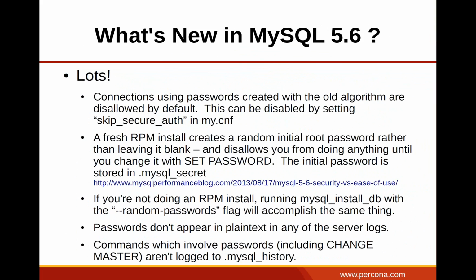Next thing is if you're doing an RPM install on a fresh box, instead of setting up an empty root password, it's going to actually create a random one and not let you do anything until you change it with the set password command. So essentially your password's going to be expired and you'll have to log in and change it. Your initial password is stored in mysql.secret or .mysql_secret, and here's a blog post from Peter Zaitsev that covers that in a little bit more detail. If you're not doing an RPM install, you can use the mysql_install_db command that everyone's probably familiar with and just pass it the --random-password flag. It'll do the same thing.